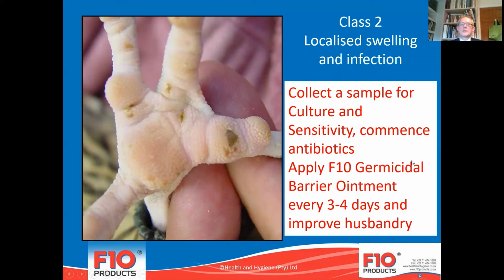Apply your F10 germicidal barrier cream every 3 to 4 days. Put a pressure relieving dressing on the foot to relieve any pressure from that aspect there, and change that dressing every 3 to 4 days and reapply the F10 germicidal barrier cream before you redress it.